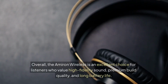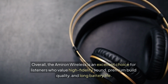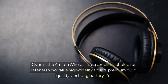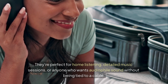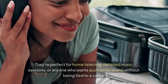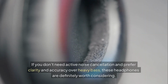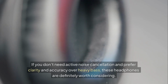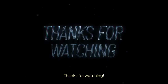Overall, the Amiron Wireless is an excellent choice for listeners who value high-fidelity sound, premium build quality, and long battery life. They're perfect for home listening, detailed music sessions, or anyone who wants audiophile sound without being tied to a cable. If you don't need active noise cancellation and prefer clarity and accuracy over heavy bass, these headphones are definitely worth considering.